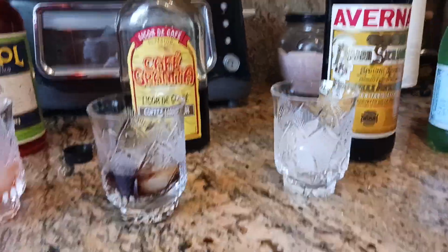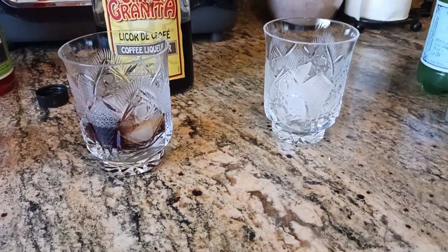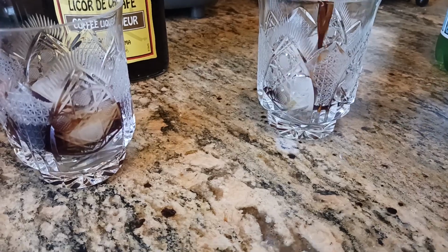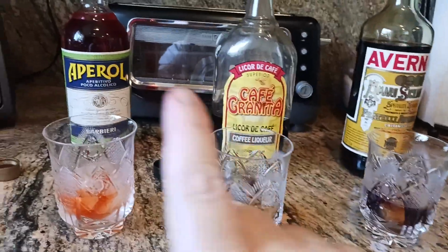Okay. And then here comes the Averna, which is very complex. I'll get into that in a second here, but let's go ahead and pour this one in. And I might get some little leakage because it is that old. Okay, there we go. Whoops, a little bit more of that one than I wanted, but that's fine. Okay, so Averna, Cafe Granita, and the Aperol.